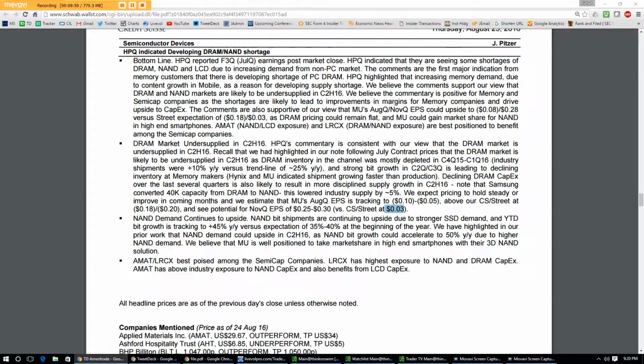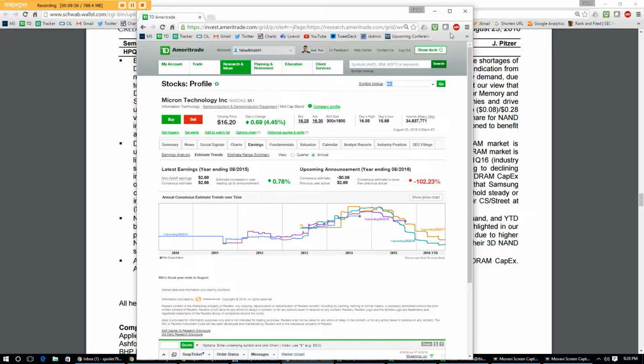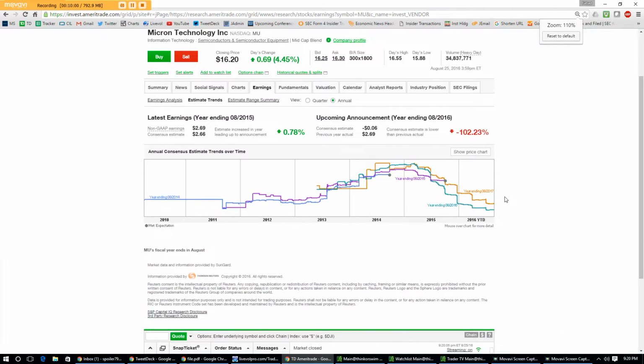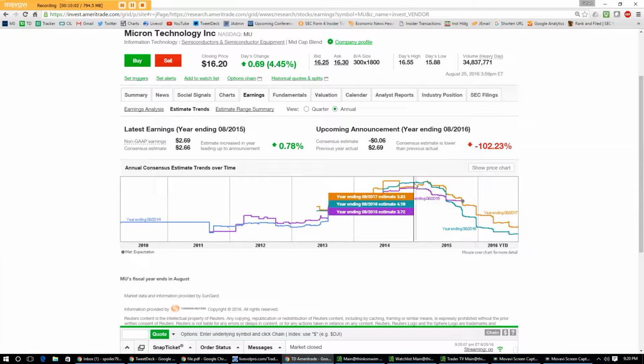If I go over here, let me just pull this up quick. This is from TD Ameritrade. So if I just blow this screen up a little bit, you'll see this is the annual, and you see how Micron EPS estimates have been coming down for a long time because there was an oversupply for a long, long time. So estimates have been cut and cut and cut.